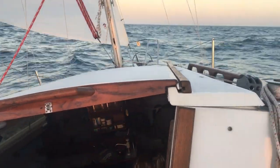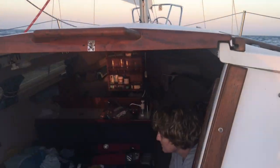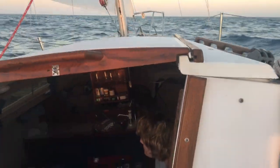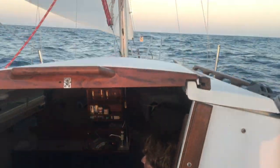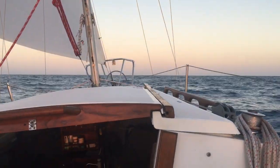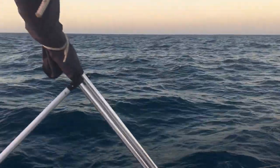The wind somewhat died down. We had both reefs in for quite a while, a double reef going. We've shaken out both of them. The seas have died down a little bit, thank goodness. It'd be nice if they go ahead and die right on down some more, but that may be some hours away still. It's a beautiful evening.